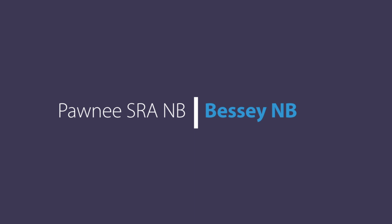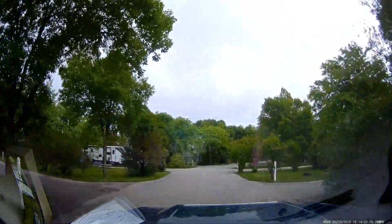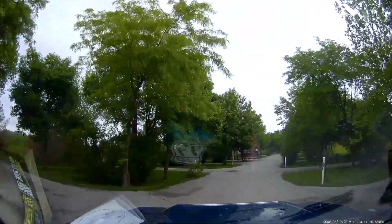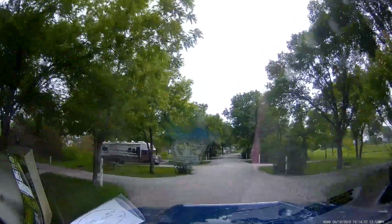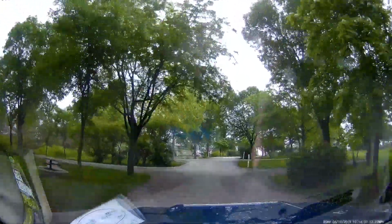As mentioned previously, we're at Pawnee State Recreational Area. It is a state recreation area in southeastern Nebraska. The recreation area surrounds the 740-acre Pawnee Lake, located approximately 4 miles west of Lincoln. And this recreation area is managed by the Nebraska Game and Parks.